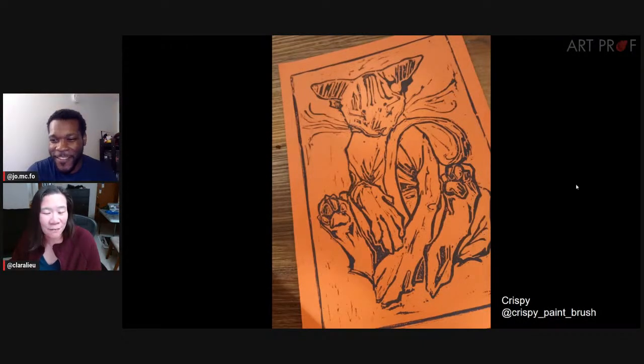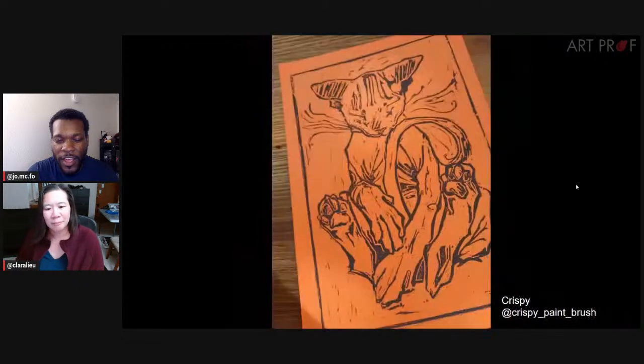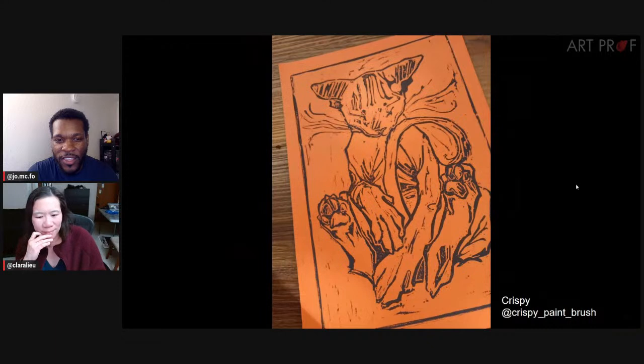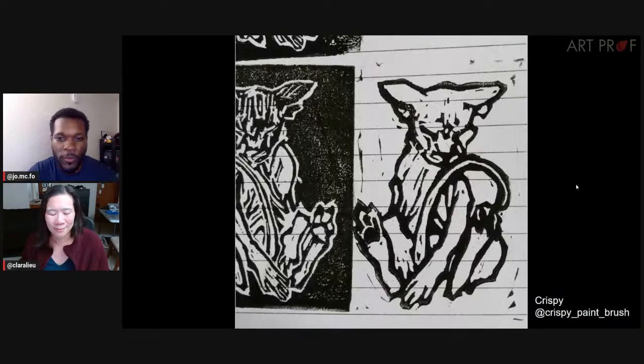But yeah, isn't it fun? Look at how different this is than the one we saw earlier, which is on the more tan paper. What do you think about the orange one? I like the orange because it feels so much more intense. It feels like late sunset, and I don't know, it's more moody to me, and I think that it really helps me connect with the image even more.